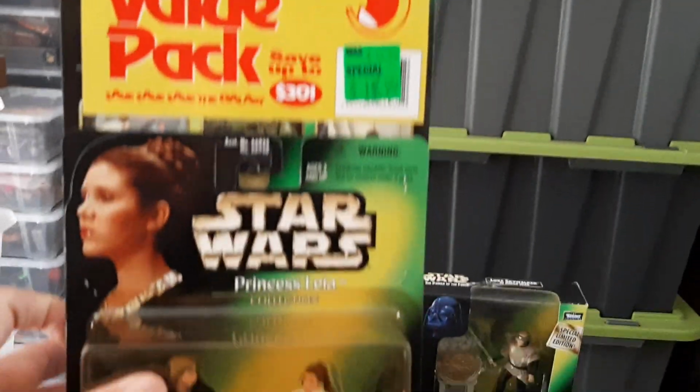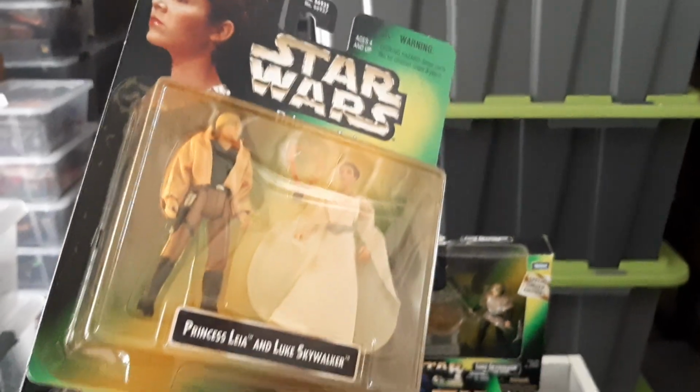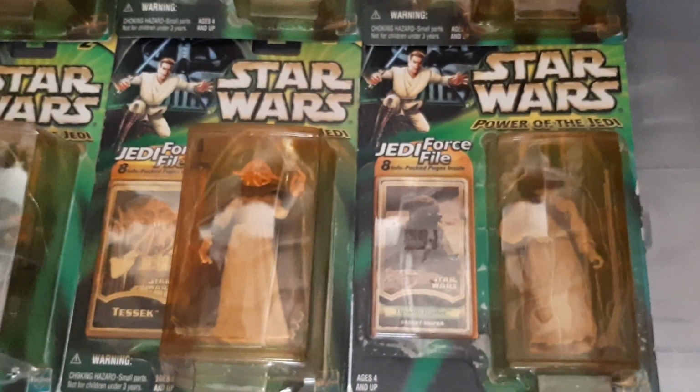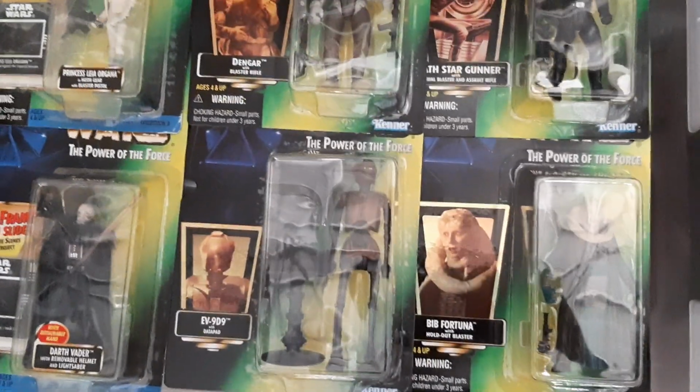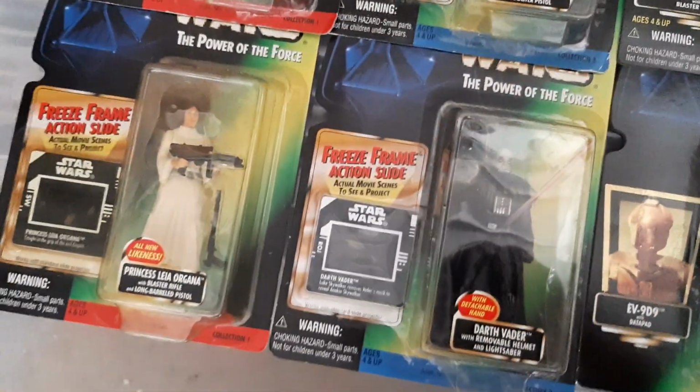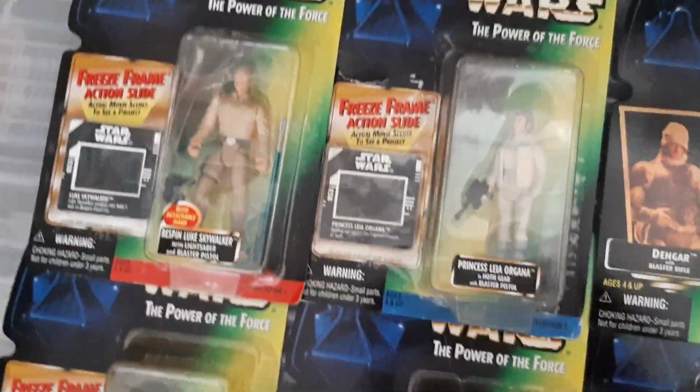Here's actually a super value pack, and they just stapled these figures together. Okay, a few more over here. There's some Jedi Force files, only a few of those there. A couple more Power of the Force green cards. Sorry about the glare, guys. There's a few freeze frames.